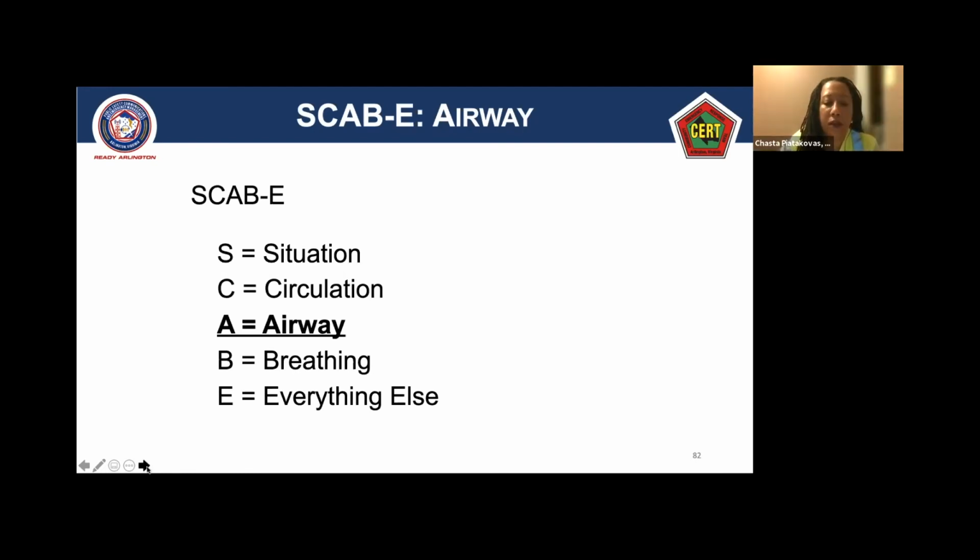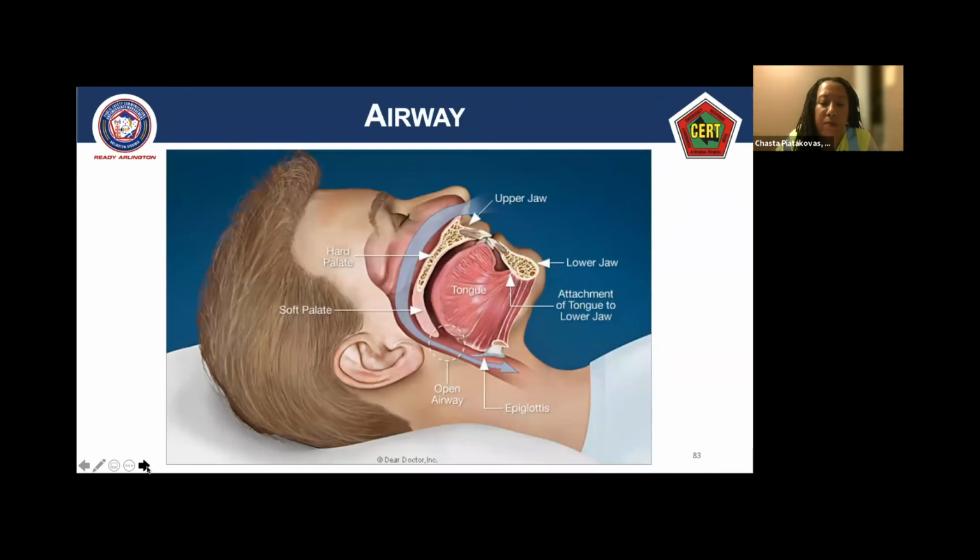Welcome back, everyone. The airway is the tube that carries air from your nose and mouth to your lungs. An injured person who is unconscious could die unnecessarily from a blocked airway that could be pretty easy to open. One way this could happen is if someone is unconscious and laying on their back, the tongue can slide back far enough to block the airway. If someone is unconscious, not breathing, and on their back, you can try a basic first aid maneuver called the head tilt chin lift.